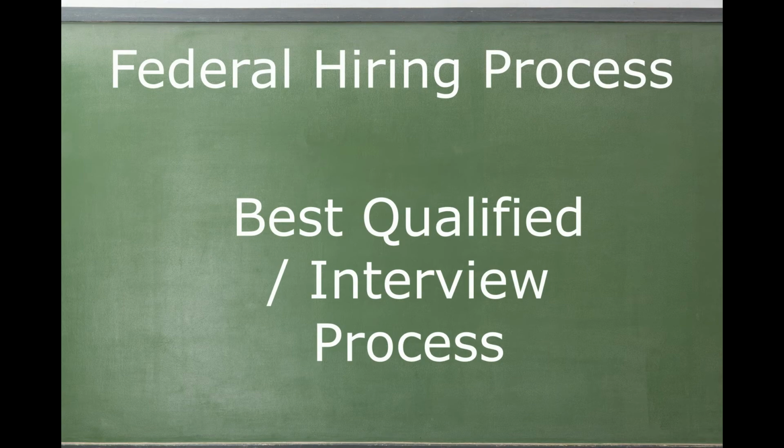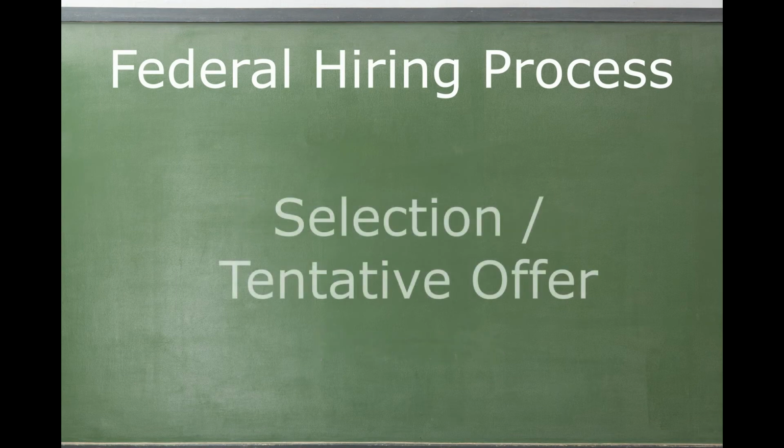So they get to decide which certificate they want to use. If they're looking for a certain grade at a certain area, then they can use that by itself. If that one certificate has way too many applicants to reasonably interview, then they can do the best qualified criteria process, where they're going to establish extra criteria. So that could be specific experience, length of experience, extra educations, licenses, anything that's going to help candidates stand out from the crowd that was not part of the announcement. It's extra. They can use those to score the candidates and lower the pool that they're going to have to interview. And once all the interviews are conducted, that's when a selection is going to be made.